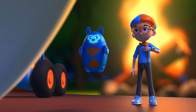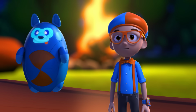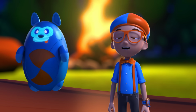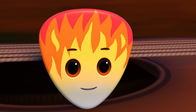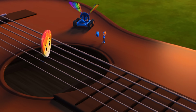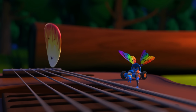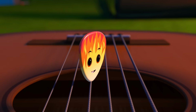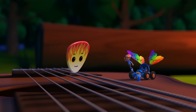Hey! It's me, Blippi! And this is Debo! We were wondering how a guitar works. Can you show us? I can, but I can't work the guitar by myself. I'll need your help to play it right. Okay. When I pick a string, it goes back and forth really fast, which makes a note.